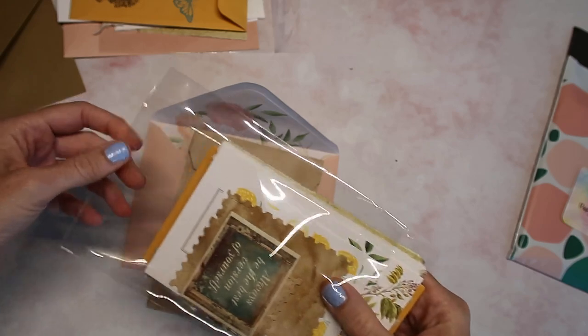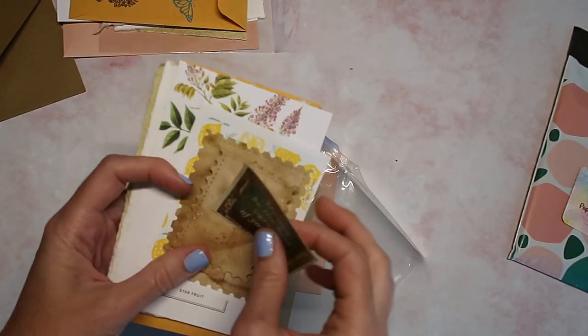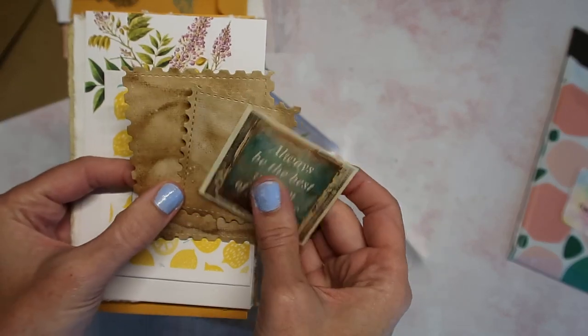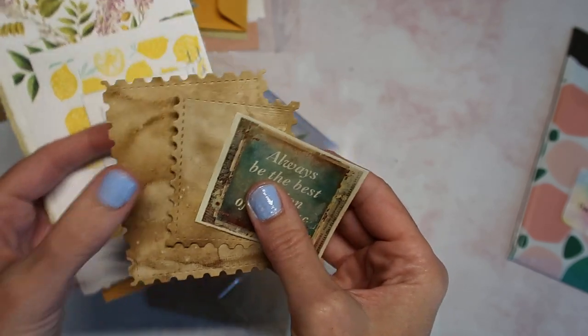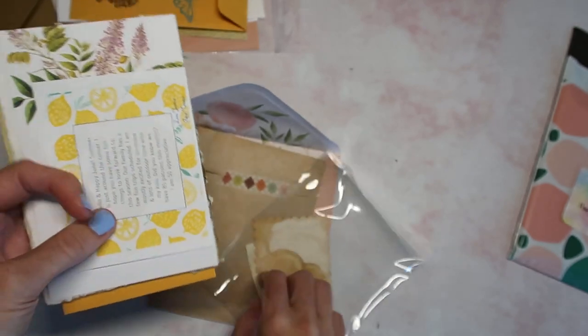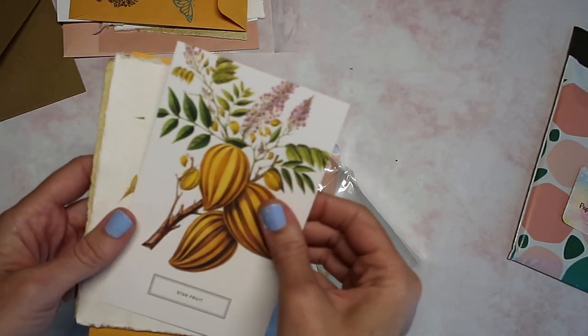And then you also get an additional 5-piece journal kit. I'll show you what's in here as well. So this one's going to get 3 pieces. So 2 tags, they almost look like postage stamps to me. And then a little quote card. The monthly newsletter, they all say the same thing.